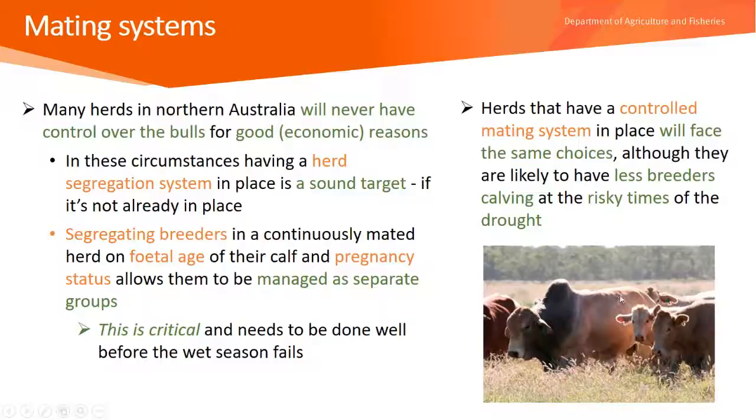Now, in terms of the segregation system and continuous mating, it is critical to understand that there are some properties where it's economic not to take the bulls out, not to go to a controlled mating system. And in those cases, herd segregation is an obvious and very sound choice. It's difficult, it's a step up in management, but it's critical to preparing for drought.